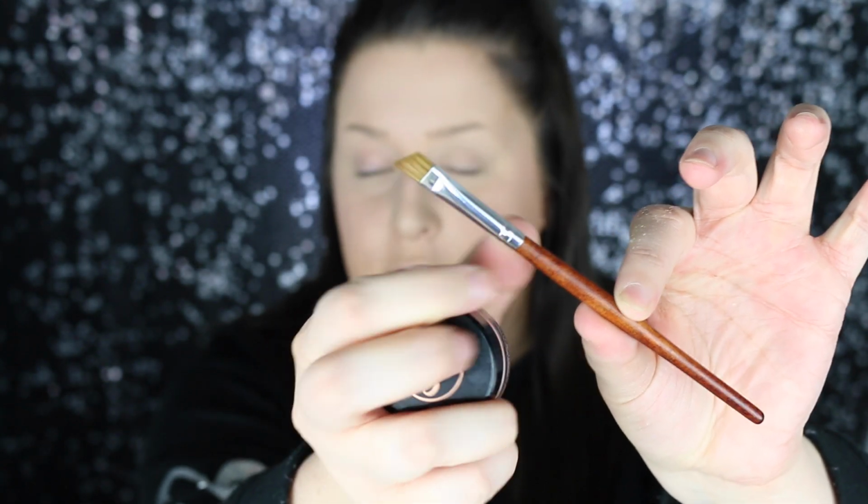For my eyebrows, I'm going to be using this angled brush here and my Anastasia Dip Brow. The color I use is medium brown. I'm just going to comb through them with a spoolie real quick before I do this so I see exactly where I need to fill in, which per usual is just about everywhere.